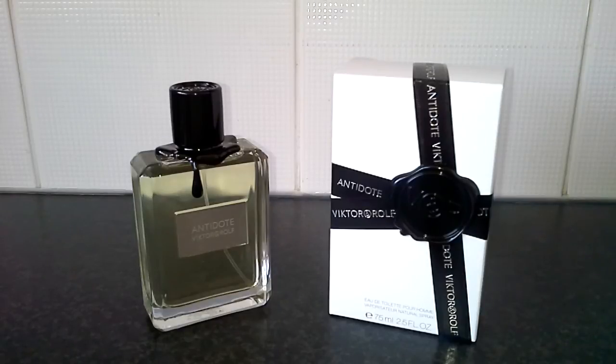Performance wise, average for me. I don't have particularly good performing skin anyway, so it's probably average. It's okay for me. 6 to 8 hours of total longevity I get with this, with about 2 hours of decent projection and sillage. So as I say, for me that's okay.